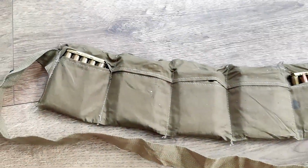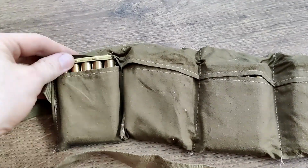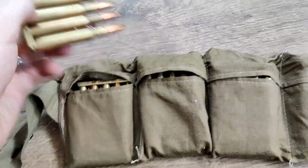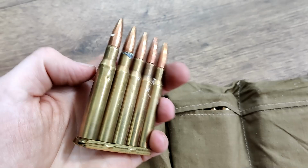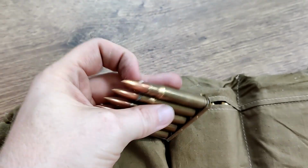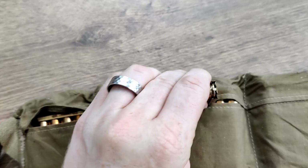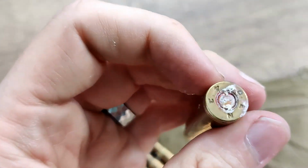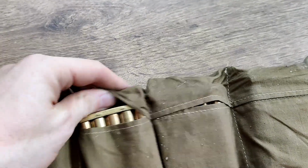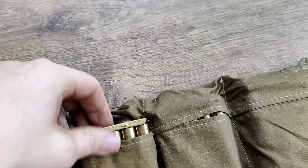And we have some more 30-06 here. This all looks like it's DEN 42 dated, so I'm not sure what DEN means. I don't think it would mean Denmark, but I'm guessing the 42 is for 1942. All this stuff, some of it's corroded. That one was 43, so you may find other dates on there. Some of it looks perfect condition. Others have that corrosion on there, so I'm not really sure what's going on.